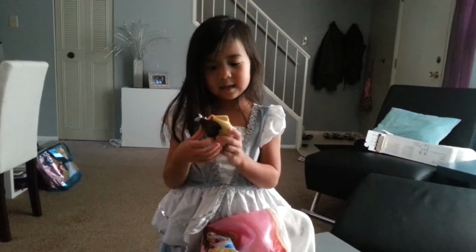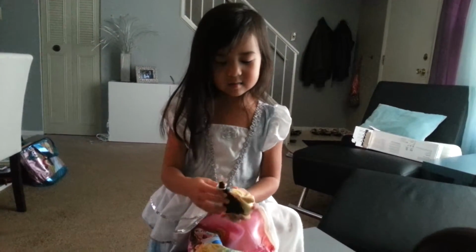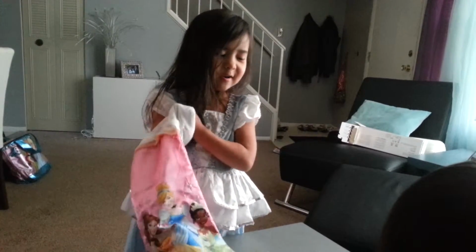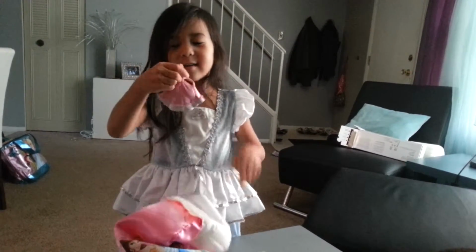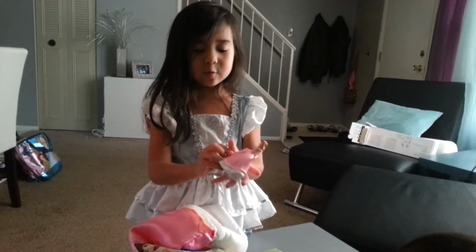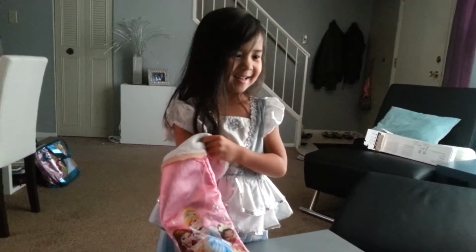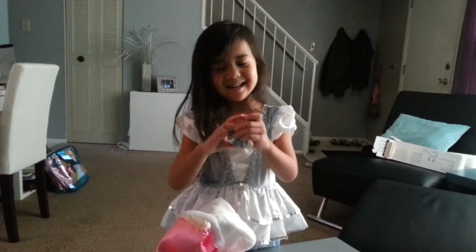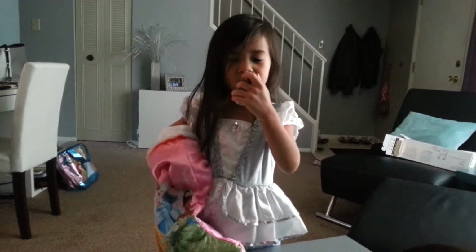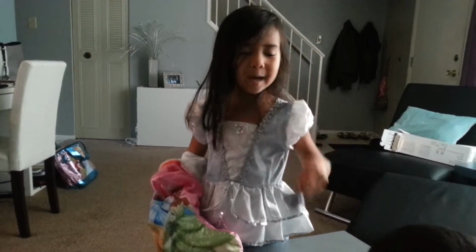A doll that is pretty, and she has a nice coat. Now, what else? Let's see. We got another Cinderella, but this one's different in her dress and her hairstyle. This is the one that's pink. Got Sofia from the first movie. Purple. Wow, it's purple. Her dress is also my favorite color. I think they painted her.